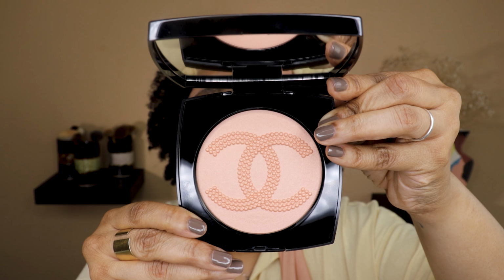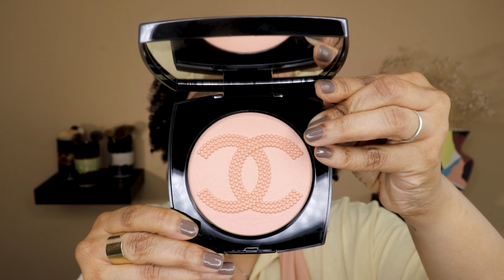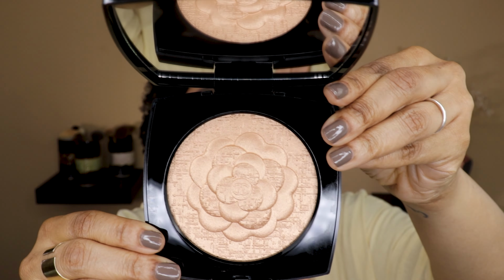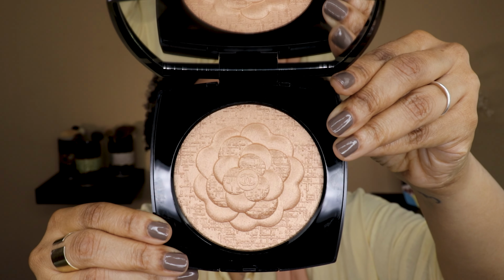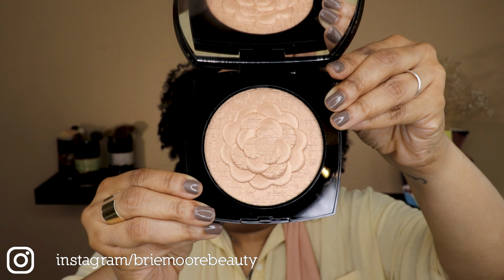So I grabbed this beaut. This is the Perles symbol, okay? And this one is in Precious Coral. Excited to try this out. Hopefully you can see the details. And then we have the Camellia symbol in warm gold. Beautiful. The details on this are so beautiful.